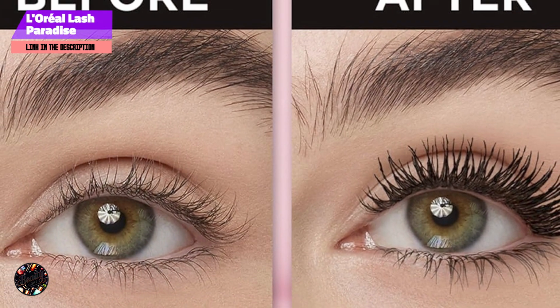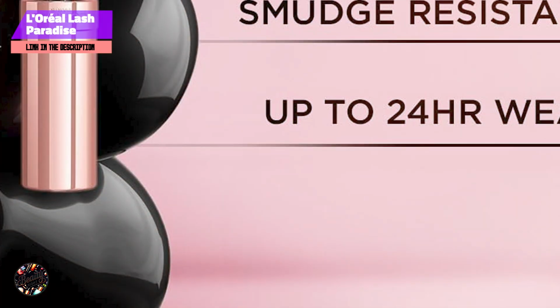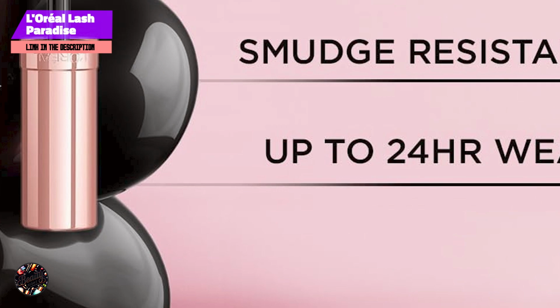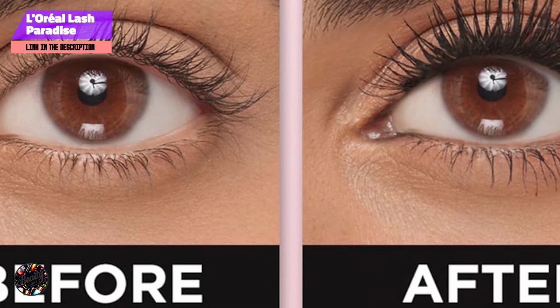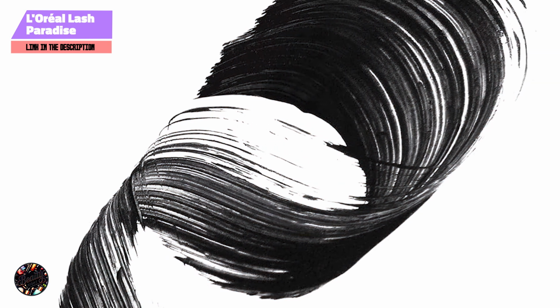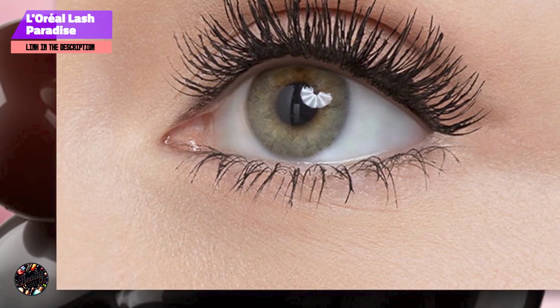Usability. The Lash Paradise Mascara is easy to apply, thanks to its large, soft brush. The formula glides on smoothly and separates lashes beautifully, preventing clumping and providing an even coat. Durability. In terms of durability, L'Oréal Lash Paradise stands out for its resistance to flaking and smudging. It holds up well throughout the day and is suitable for various activities, though a gentle eye makeup remover is recommended for removal.